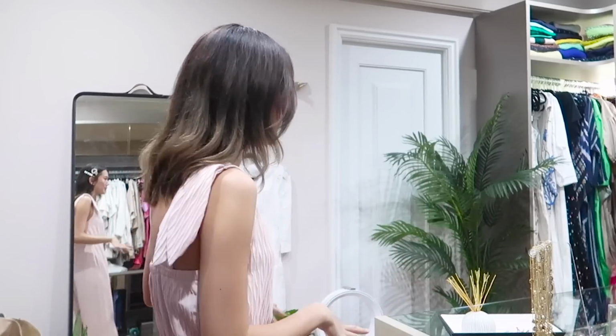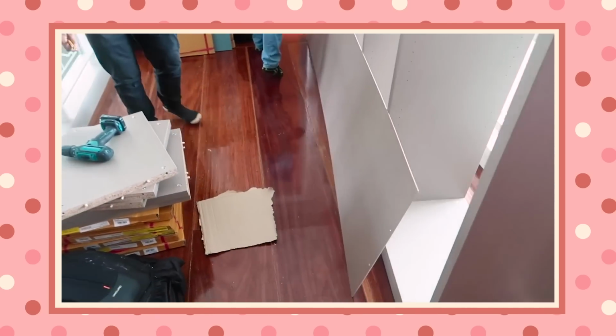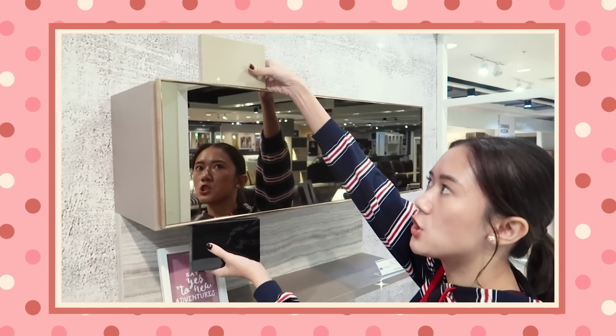So how do we begin? Everything that you'll see here, all the panels and the modules, these are all custom made by SB Furniture, who also made our shoe closets, which you've seen during our Cokoro house update. I was lucky enough to work with them and to tell them all of my needs.